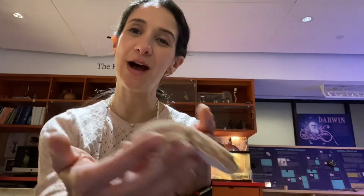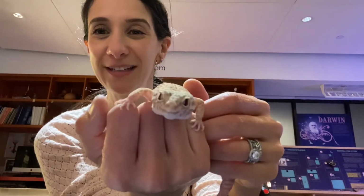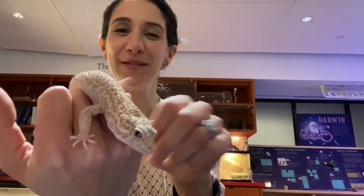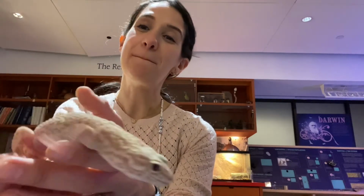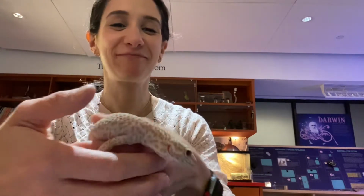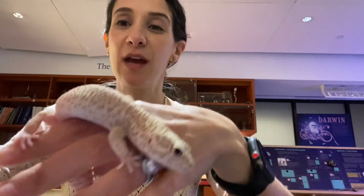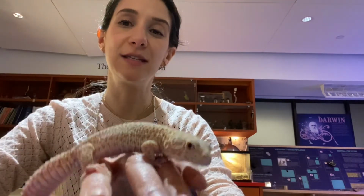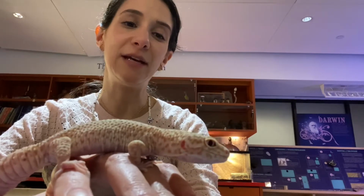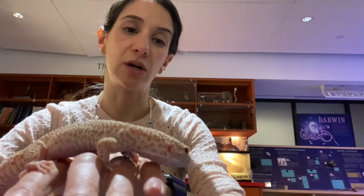And look who I have here today. I have a new lizard. Isn't this guy cute? This is a gecko. This is Marvin. That's his name. Marvin is a leopard gecko. And there's something special about Marvin. He's actually an albino, which means that the color of his skin is a little bit lighter and different than it would normally be if you saw Marvin in nature.